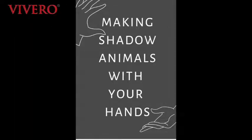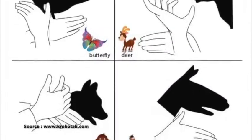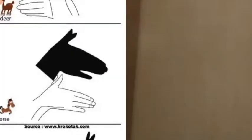To make your own shadows, place your hands between a bright light and a wall. And look, when you bring your hand closer to the light, the shadow gets bigger. We found a few hand shapes to make animals. You can try them. Let's try making this horse.